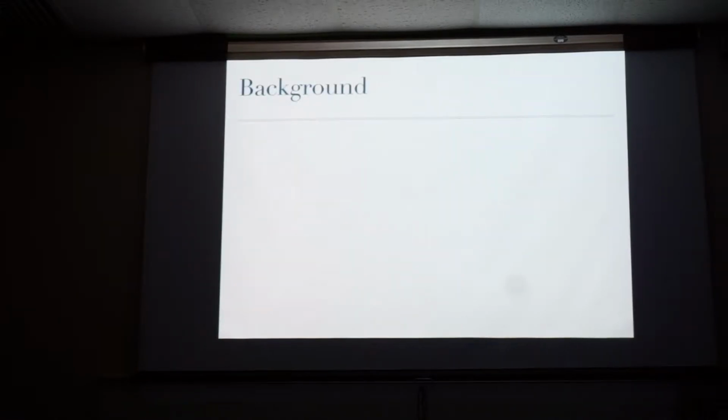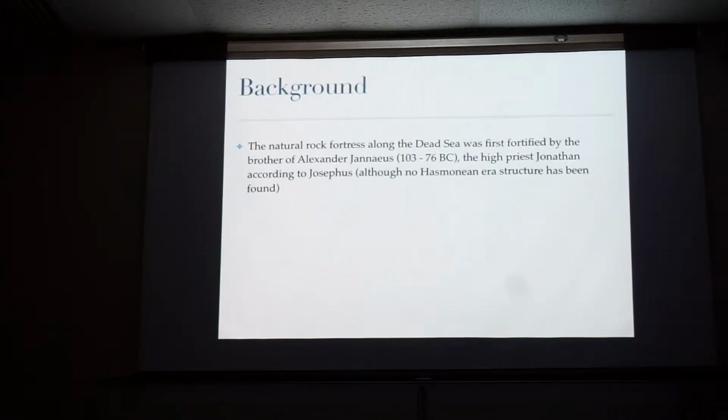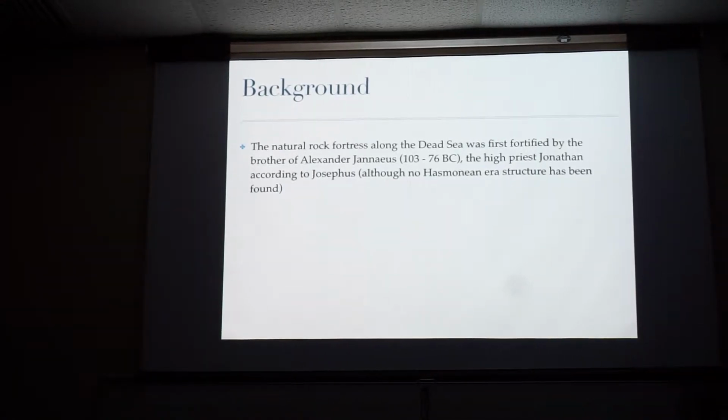So a little bit of background. The natural rock fortress along the Dead Sea was first fortified by the brother of Alexander Jannaeus. It was well known, going all the way back to the time of David, which would have been between 900 and 1000 BC.